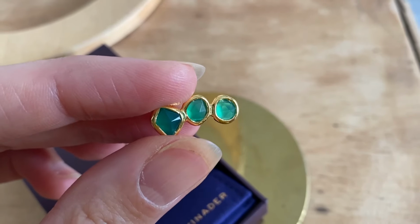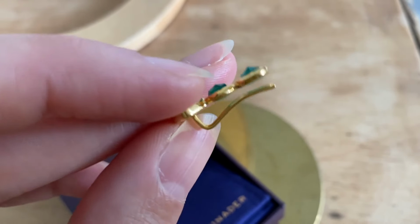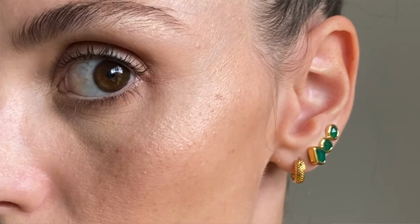So there is one more piece coming for me in the mail, which is a new earring stack, and the reason I got this one is because it is such a versatile piece that I just had to try it out and style it and show you guys as well. I'm very excited about this versatile earring.